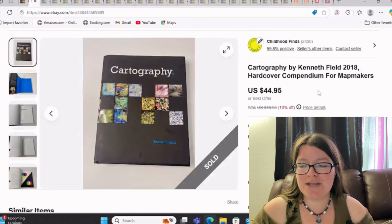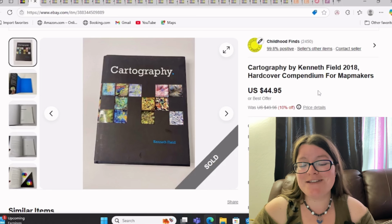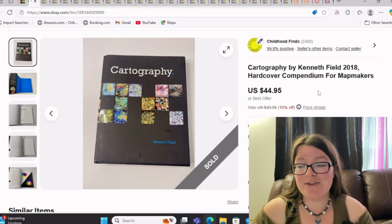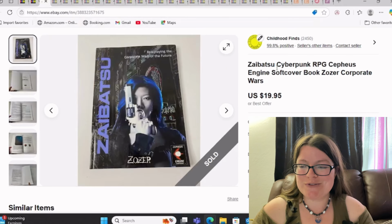This is Cartography by Kenneth Field, hardcover compendium for map makers. And this one sold for the $44.95 sale price, and my profit was $19.84. I feel like I did the math wrong on that. That seems low. But also, it's hard because fees are higher on books. They are 15%, I believe. And then you just don't make as much on books.